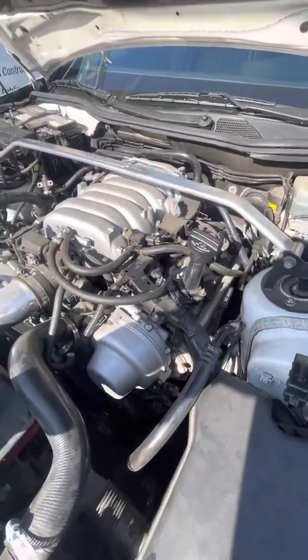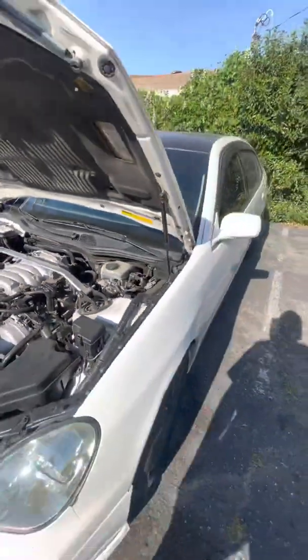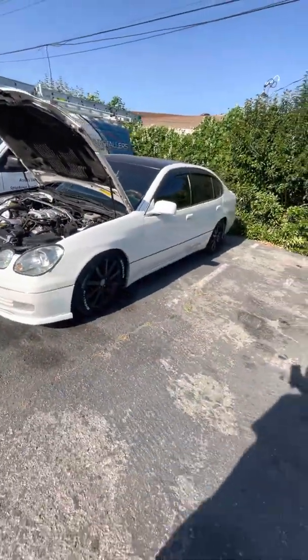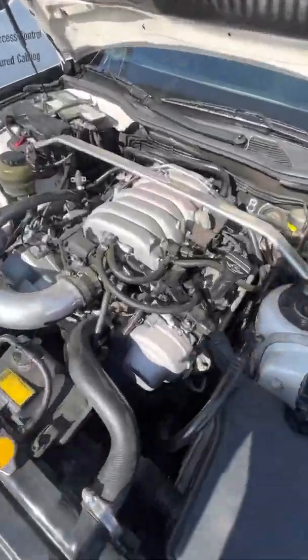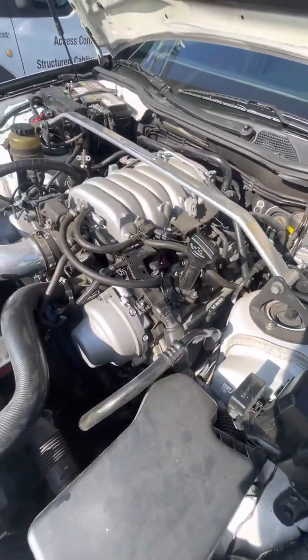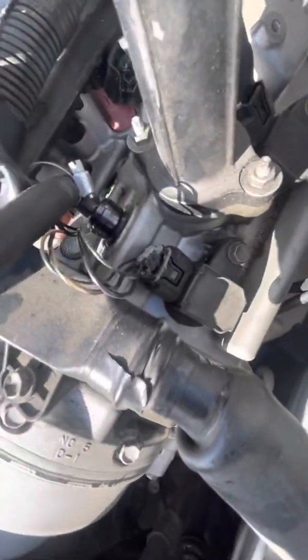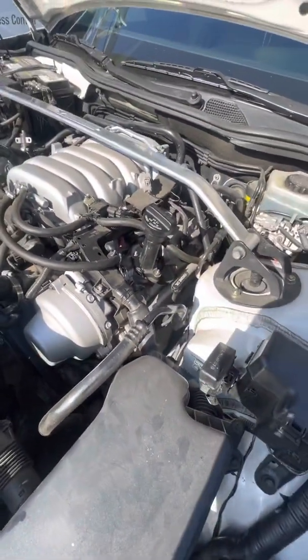So I'm gonna show you guys a common problem with a lot of cars, not just this specific car, but any car, because it's really common, especially if a lot of people don't do their tune-up on time, like the spark plugs, or even if it's doing like a PCV valve, like the little guy right there. So we're gonna be talking about an engine misfire.